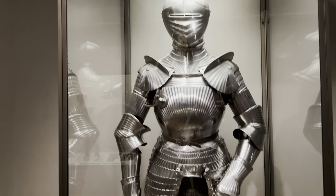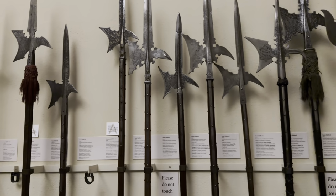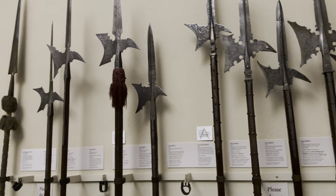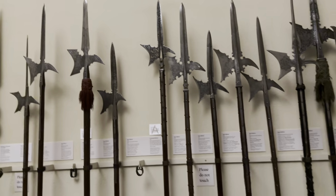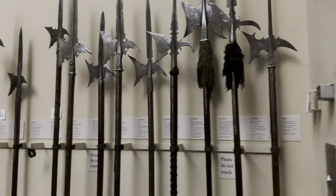Guys, I'm in the armor section. Some of this armor is from the 1500s. Look at these weapons from the 1600s, 1500s, all over the world. Amazing. Wow. Almost all of these weapons were made in Germany, including the armor.